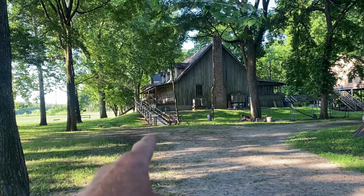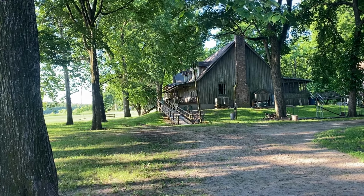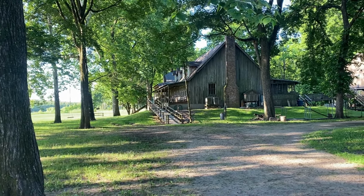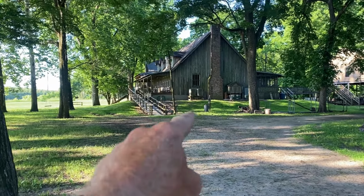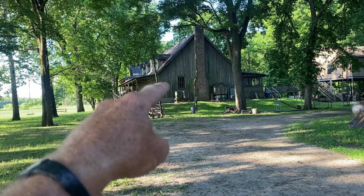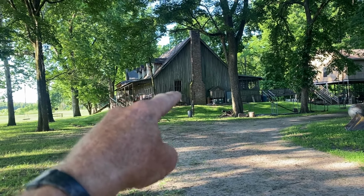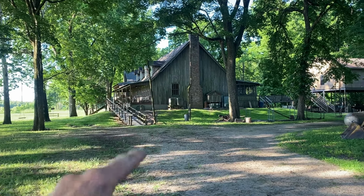That would be called the lodge, and then there's another house on the other side of that, and another one on the other side. Y'all see that one's built on a hill. That actually flooded. I don't know if y'all can see it, but you can see where the water line is way up on that camp, up around them windows.